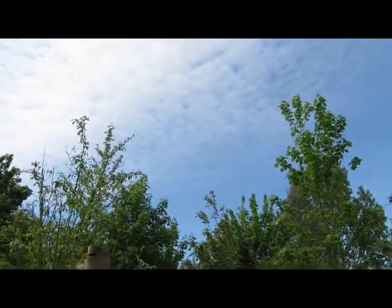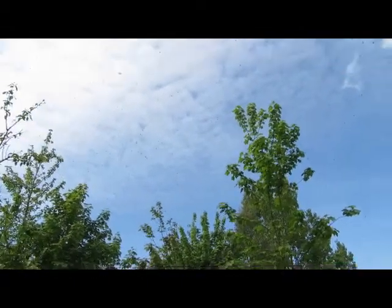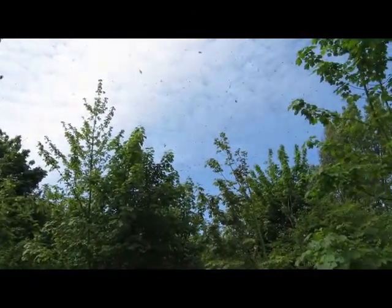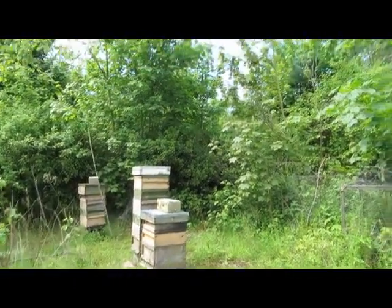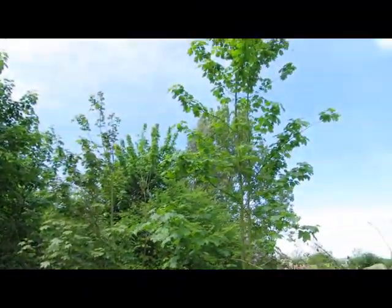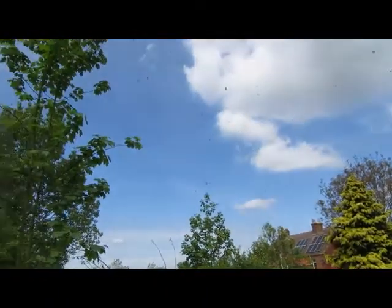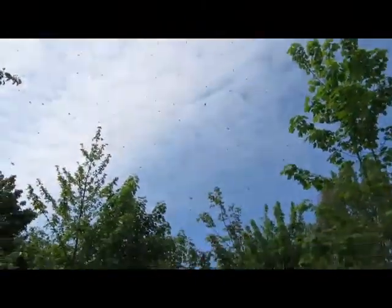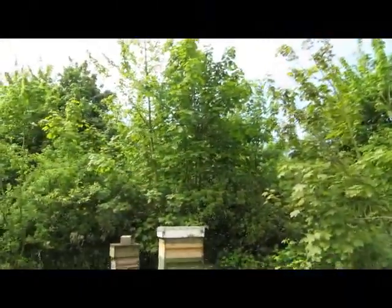There's a swarm just appeared over my apiary here. I think it's one of my sets of bees. They're flying and buzzing around. I don't know whereabouts they're going to land at the moment, but there's a spare hive next to here. I don't know whether they're coming in or whether they are one of my bees, but they're definitely here, and there is a noise.